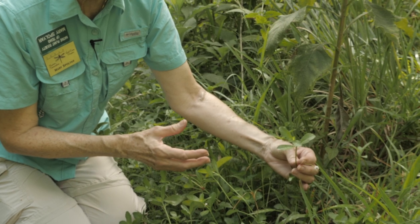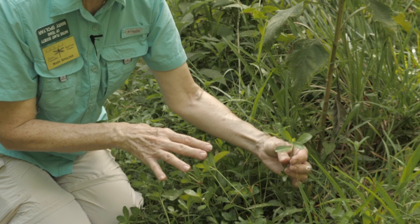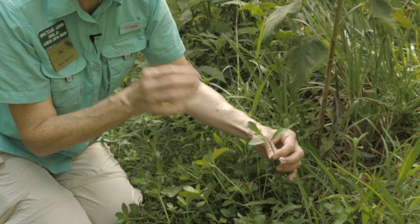It grows during the warm season. If we get cold enough weather in the winter, then it will drop its leaves. Don't worry, it comes right back.